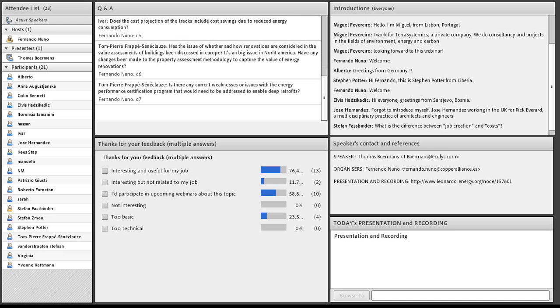Okay, thank you. There are two remaining questions. So the next one is: are there any current weaknesses or issues with the energy performance certification program that would need to be addressed to enable deep retrofits?